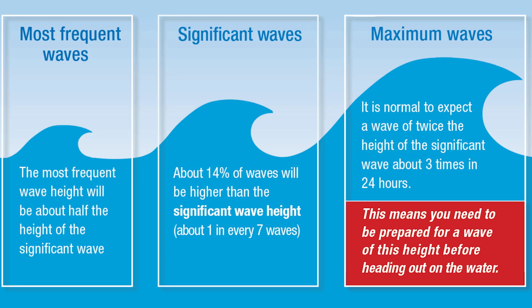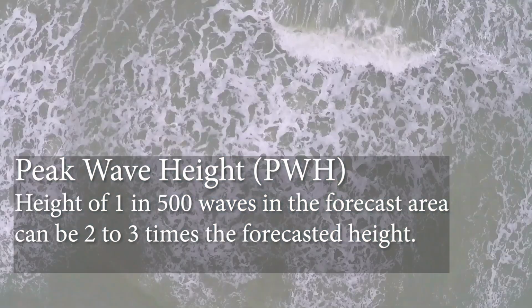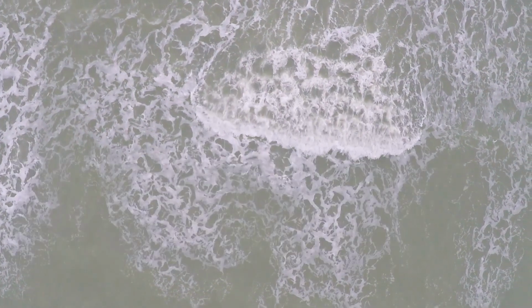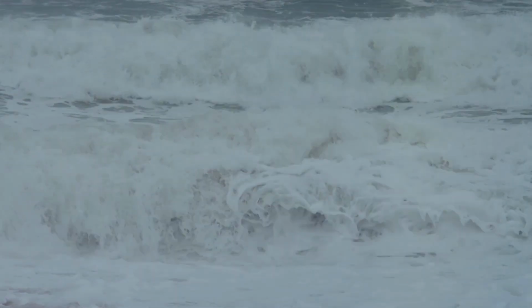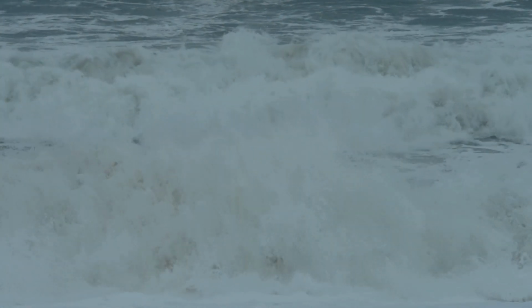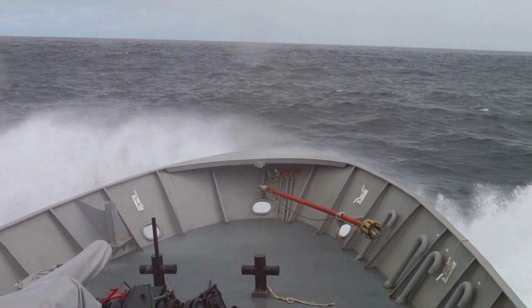However, it's essential to understand its implications. Peak wave height is typically several times higher than the average wave height. This difference highlights the importance of considering the entire wave spectrum, not just the average. In rough sea conditions, the peak wave height can be significantly larger than the average, posing a serious threat to maritime activities. This knowledge is particularly crucial for mariners navigating challenging seas.